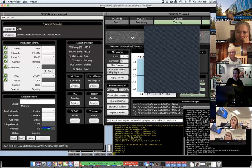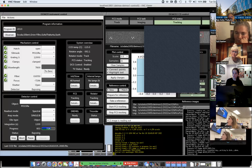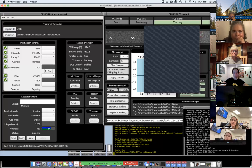So this is the 1200 G grating, not the 600 CD. So we got that, and we hope to get some more spectra in November, maybe not of the first two because they would have set, but of the middle of the night one. Sounds good.